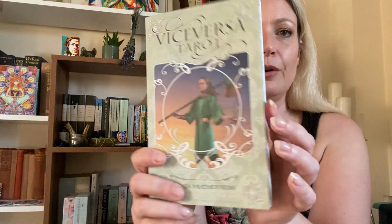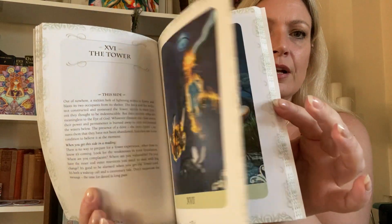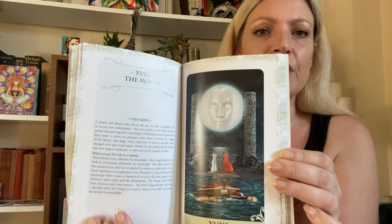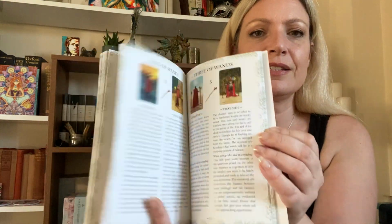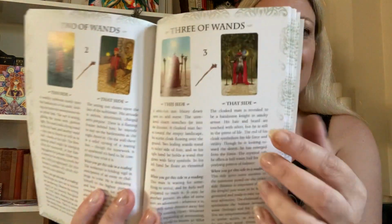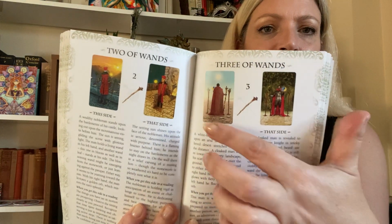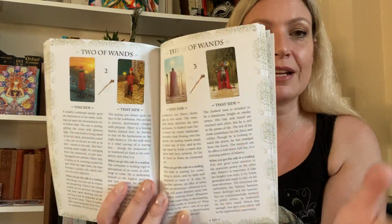It's beautiful. It has this gorgeous book with it. Look at this, full colour pictures. And it tells you the meanings of the cards, whichever side you get, whether you get the reverse of it or whether you get the front of it. It tells you the meanings of both sides. And you can see here they've got the cards with the reversal and the front. So you can see, because it is called the Vice Versa, they have different meanings. Again, not a great one for a beginner, but beautiful.